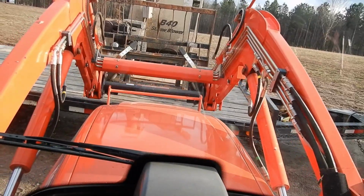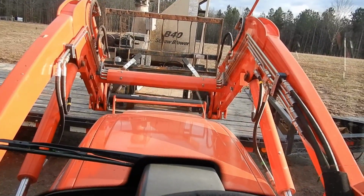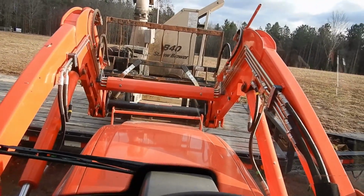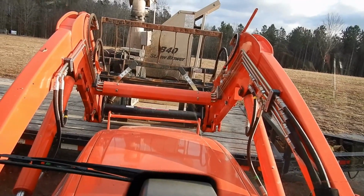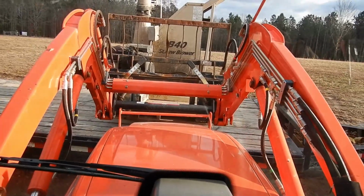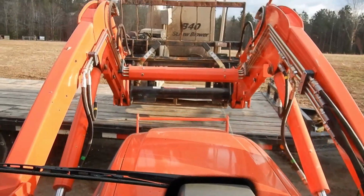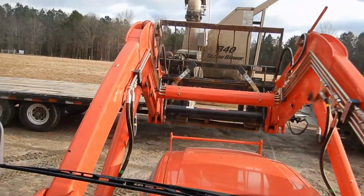See if I can do this one-handed here and not ram into it. Let's back up just, there we go. So finicky on this thing when the fluid's cold. We don't need to lock it, it won't fall off. Wham!